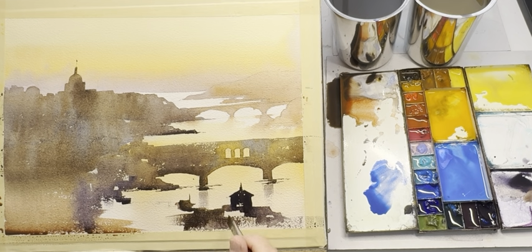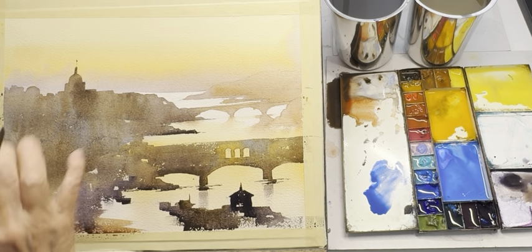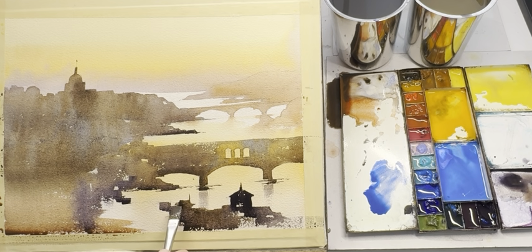Using this half inch flat so I can rough in some architectural type shapes, geometric, so that they don't look too much like trees. This could be mistaken for landscaping, but I want this to look like a more built environment edge there. Okay.